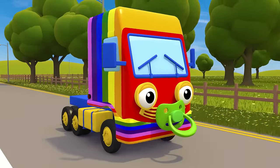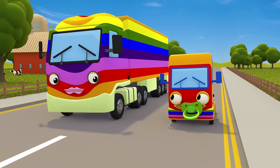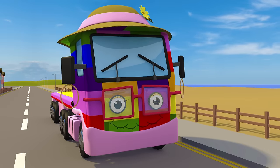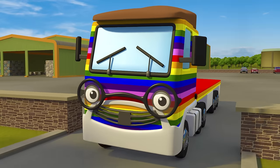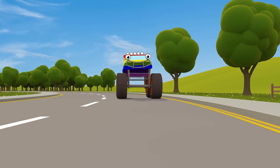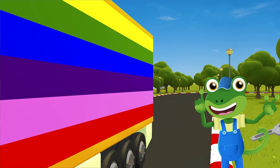Baby truck, do do do do do. Mommy truck, do do do do do. Daddy truck, do do do do do. Grandma truck, grandpa truck, monster truck. Let's go race!